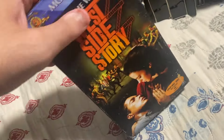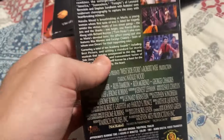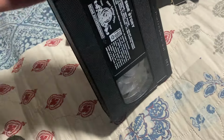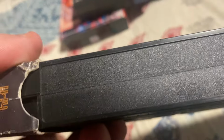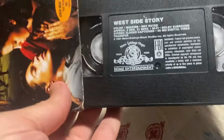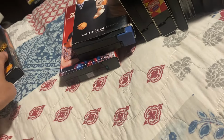This is an MGM Musicals VHS. United Artists made, from 1961. Looks like it's January 3rd, 2004. It's really hard to see because it's blank. Even though this tape was from 2000, this is a reprint. This was in the shrink wrap when I got it, but the bottom part is chopped off.